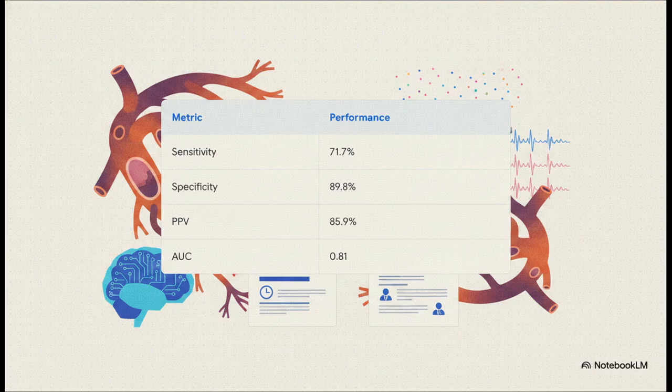Furthermore, we are seeing large-scale multi-center trials, like the Clarify study, proving that AI can reliably automate CAD-RADS classification. By automating the extraction of plaque volume and stenosis severity, AI drastically reduces the inter-reader variability that currently plagues CCTA interpretation.